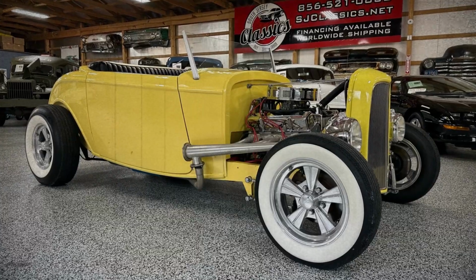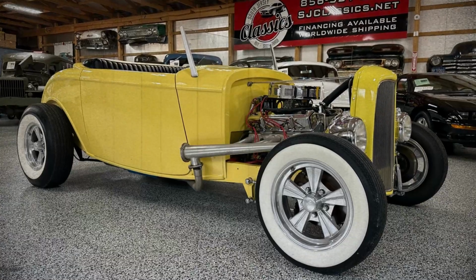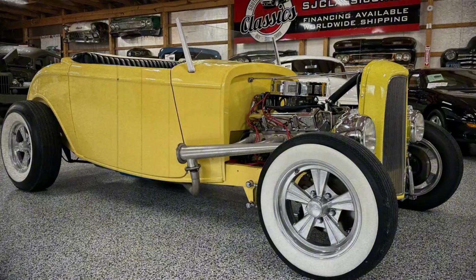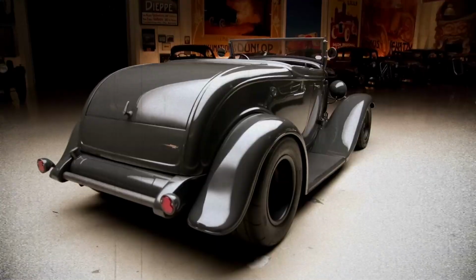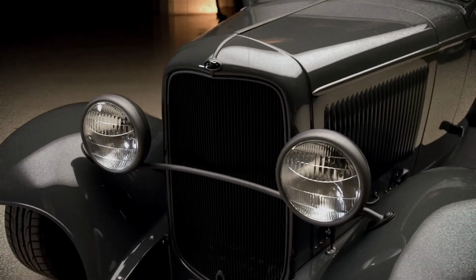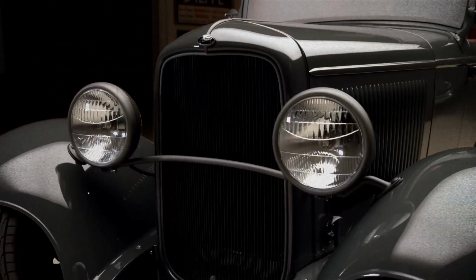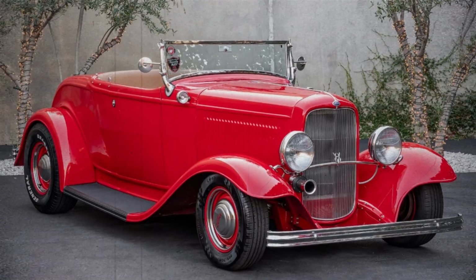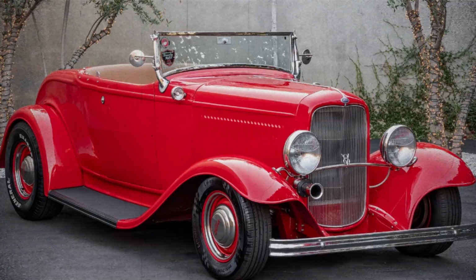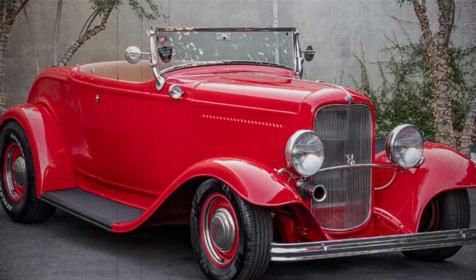This isn't just a car. It's a symbol of an era when cars were more than just transportation. They were statements of personality, power, and craftsmanship. Eastwood's ownership of this legendary car shows his deep appreciation for automotive history and American car culture. And speaking of standout pieces, the next car on our list is another showstopper, one that takes us back to the golden age of automotive design.